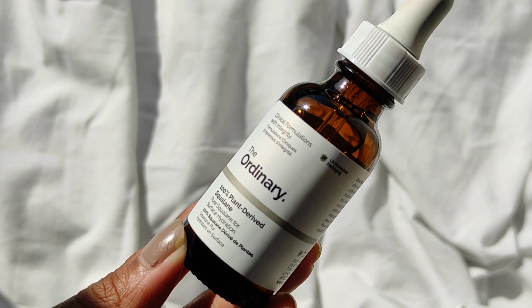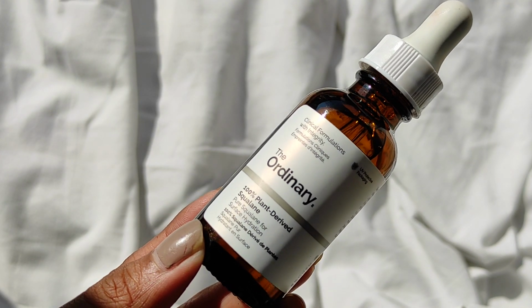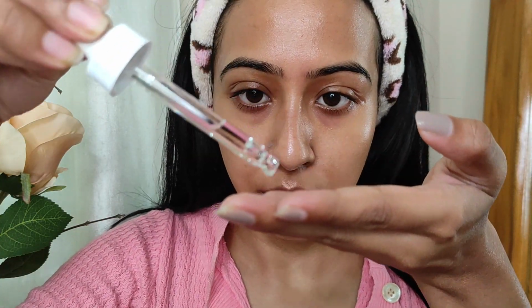And after going in with the night cream, I just top everything off with a squalene oil. I love this so much. Either I use the Ordinary squalene oil or I use the Minimalist squalene oil, it doesn't matter. I just go in with a very good hydrating product right before sleeping, and it just makes my skin very hydrated and very, you know, plumped the next morning.